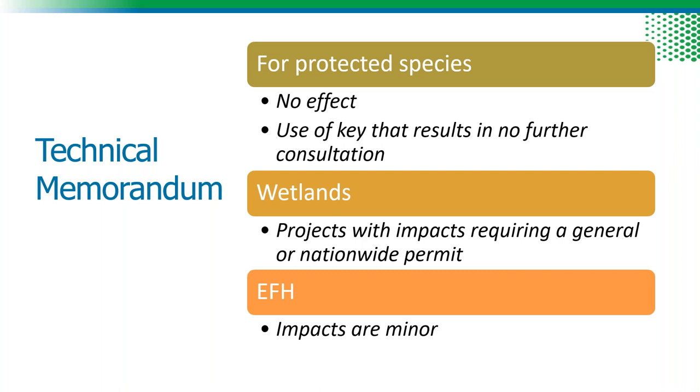for documenting your endangered species resources on your project. So again, because a tech memo is not being used for consultation, it's just file documentation, OEM does not have to review these. And it's not to say that we're not also looking at other things like state listed species and that sort of thing as well. Those are still being addressed in your tech memo, but lower level projects can use this approach.